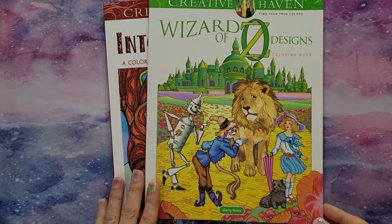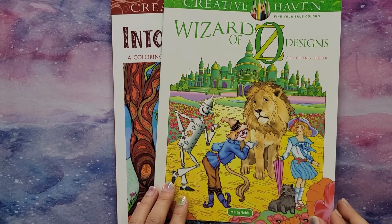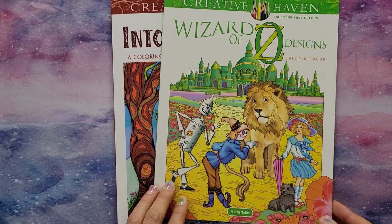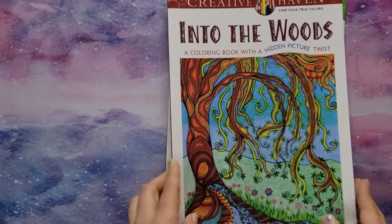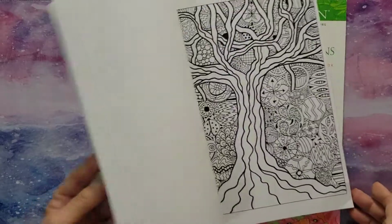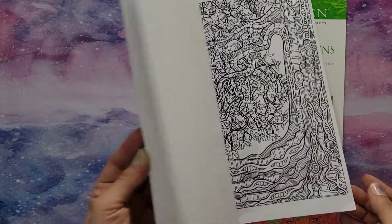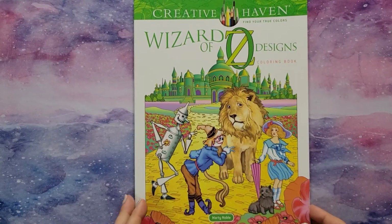And these next two, I just got recently from one of the ladies in the Coloring Diva group on Facebook. We did a Christmas in July Secret Santa. So this one is Into the Woods, kind of like Zentangle type images. And this one is The Wizard of Oz.